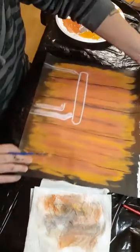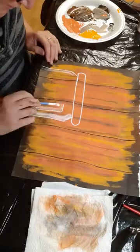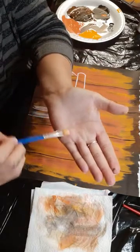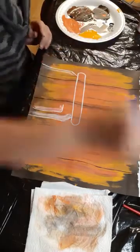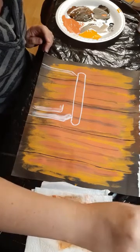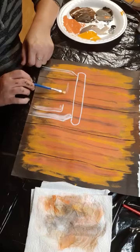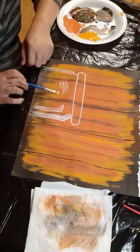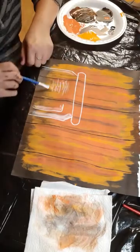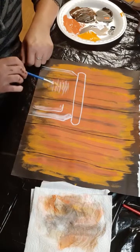And then we're just going to take and add the same effect right in the center, but going this way. So I'm going to be moving my brush sideways like this. I'm going to load my brush up with the white and dilute it in the water. And then I'm just going to have it flat against the page, and go kind of hit or miss here. So very light-handed. You can add a little bit more white if you need to, and then just follow the line. You'll see it gives that same effect there.